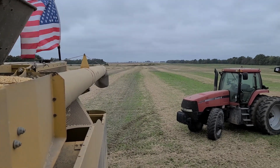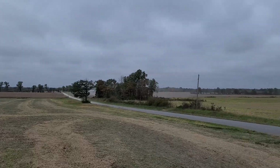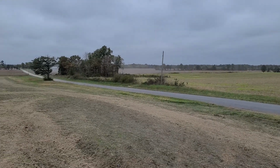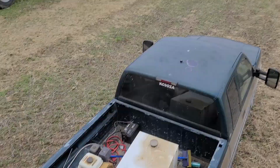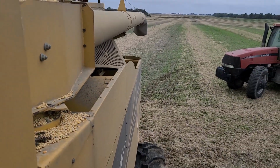We got this field done yesterday, so we got the head moved over there. That's where we're gonna go next. So just fueling up the combine.